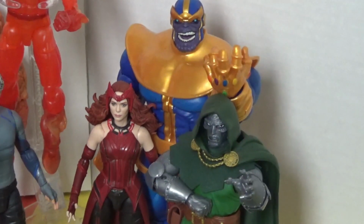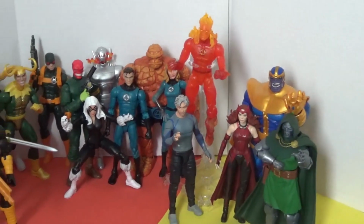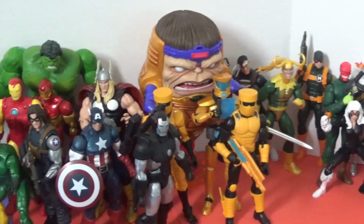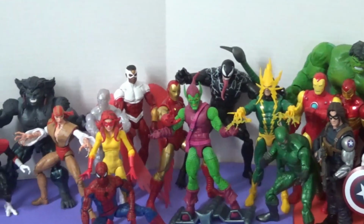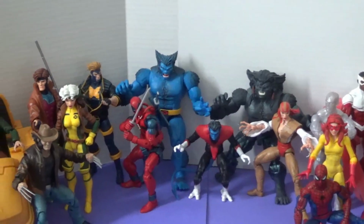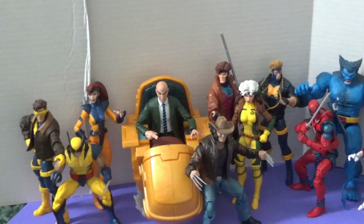Yeah, guys, that's pretty much my entire Marvel Legends collection. I do have a couple of other Marvel action figures, but I don't really display them, so I decided not to put them in here since I didn't really care about them all that much. But yeah, guys, it's not as big as my Star Wars action figure collection, which if any of you are interested in that, I'll leave a link to that video if you want to go check out my entire Star Wars Black Series collection.